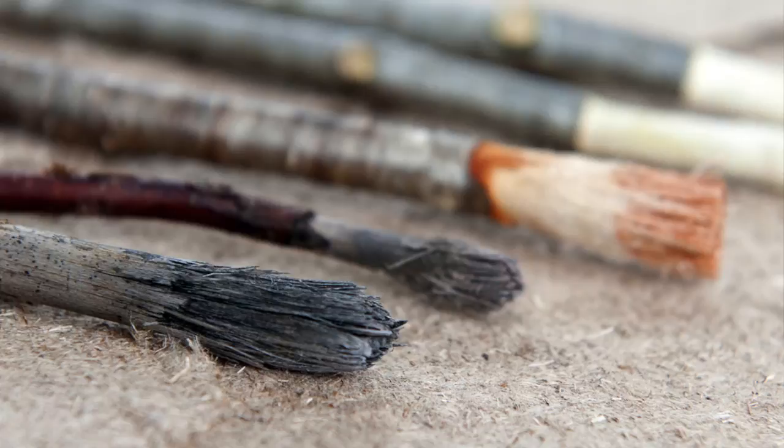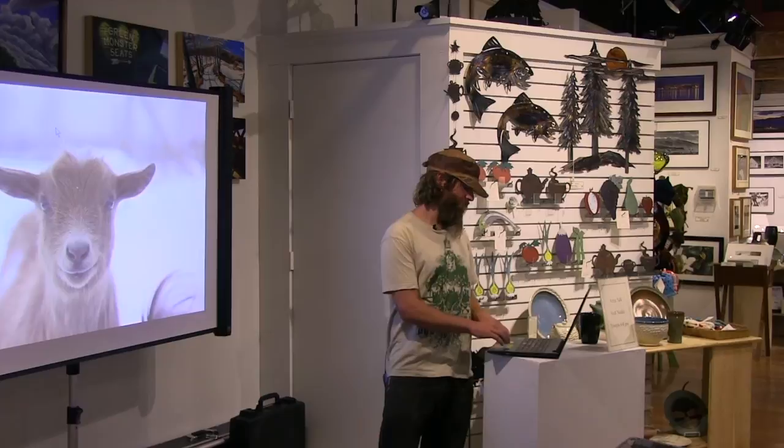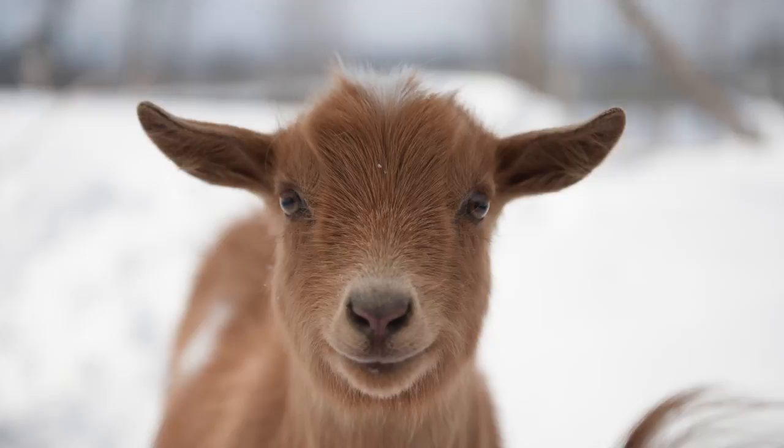This is one of my paintbrush helpers. We have goats at home. This one's name is Paintbrush for some reason. Some of those paintbrushes are goat fur. He kind of looked punk rock for a little while, but it grew back.